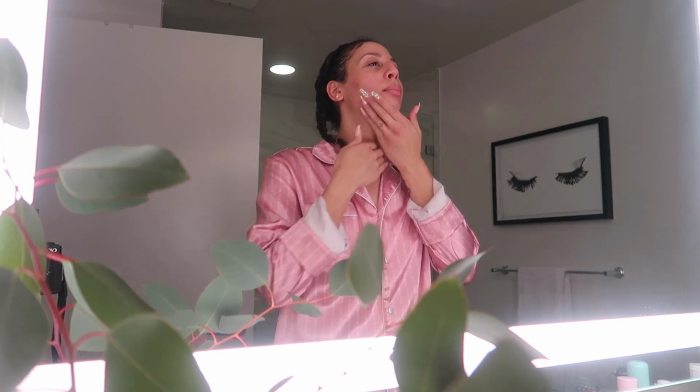I like to bring this down my neck as well, because guess what, when you get older you'll get wrinkles in your neck, and we don't have time for that. So put your vitamin C serum down there.